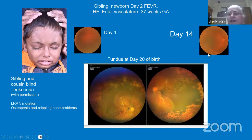We tried to do some laser. The vitreous hemorrhage slowly reduced. By 20 days of birth, we can now see the retina more clearly. You can see this string of pearls, yellow dots there. And you can see that there's a persistent fetal vasculature stalk, which is not allowing the retina to flatten and enlarge. So then we did the surgery and we covered this whole area. So today she's fine and she's seeing very well, has about 20/20 vision.